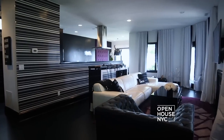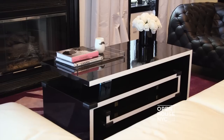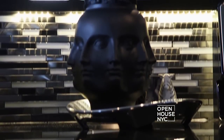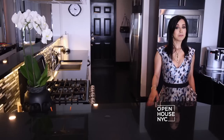I wanted this main area to reflect my clients' passions: cooking, spinning, and entertaining. So I divided the space into 3 distinct areas, while maintaining a cohesive flow. In the living room, I added a white leather sofa, black and white coffee table, and a purple area rug to ground the space. My clients love to cook, so I spent a lot of time designing their kitchen. So we started with black countertops, black and white backsplash, white cabinets, and black epoxy floors, making their kitchen the perfect place to cook in style.